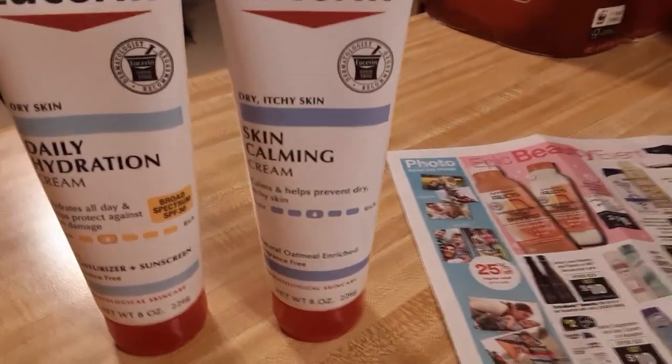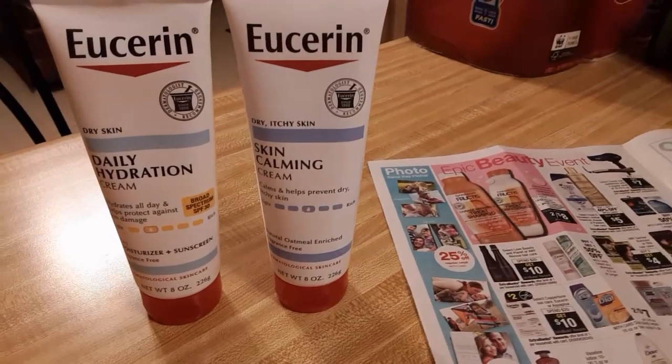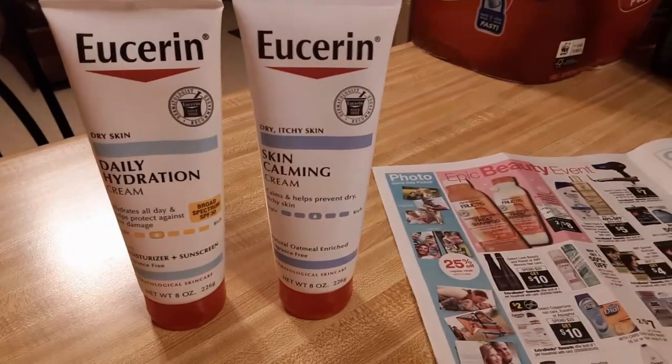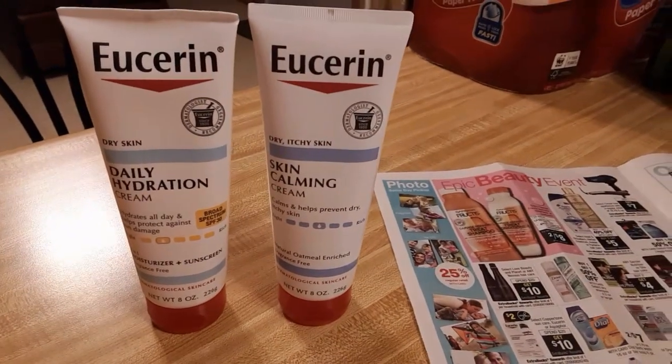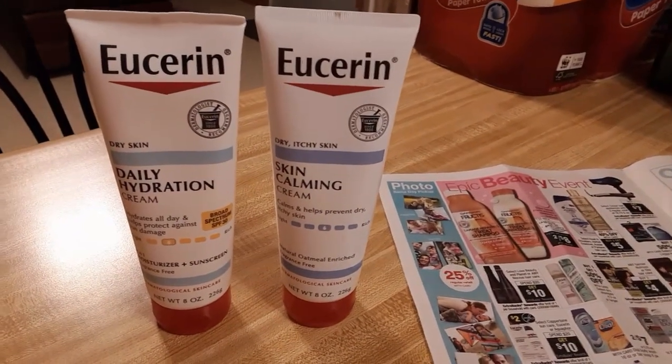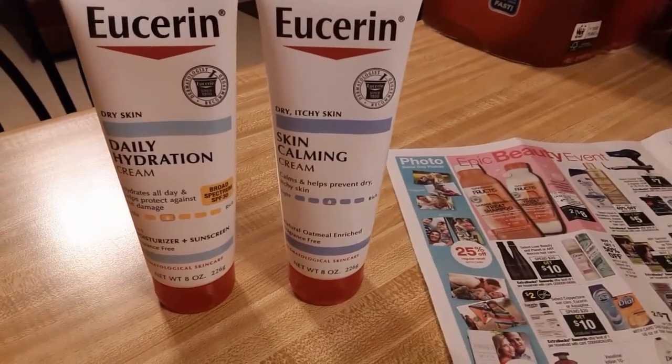$20. The reason why I say very close to $20, if your CVS honors the 98% rule, you can be just slightly under $20 by, I think maybe up to 20 cents. But in my case, I didn't test that.